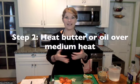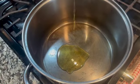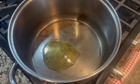That's it for prep. So the next step is gonna be to heat our oil or butter over a medium flame. If you're using butter, just let it melt all the way to the end. If you're using oil, just give it a minute so it starts to really heat up.